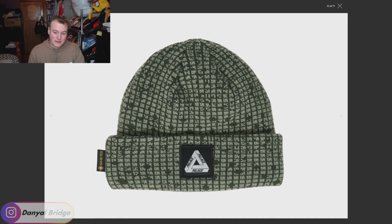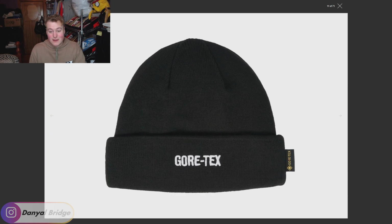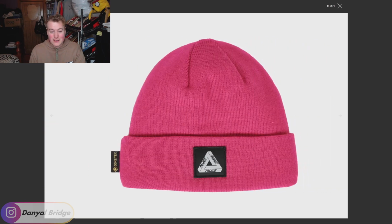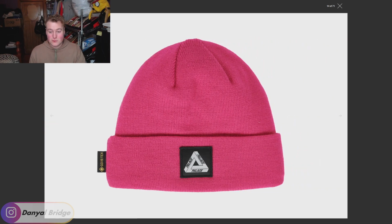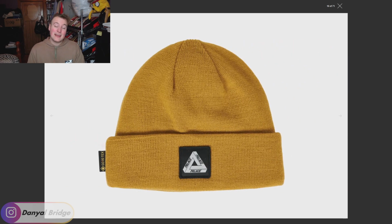I'm personally not too interested in it, but I like it because it's just a very simple, basic beanie, and I'm sure this thing's going to keep your head warm. The Gore-Tex branding's pretty minimal, doesn't take away from its versatility. It's pretty solid. Look, if you just want a basic Palace Gore-Tex beanie, this is the piece to definitely hit up. But that is piece number 3, guys. Let's have a look at item number 4 releasing this week.